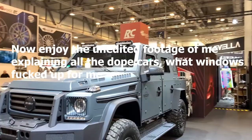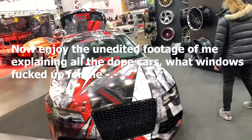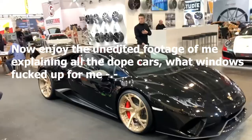And then we've got more cars and everything. So yeah, this looks dope. I love this a lot. The wrap, the wheels, everything. This is dope. And then back to 7 Series. Just stupid. I don't like the wheels, the size of them, the color of them. I don't like it. Then here is a Huracan Performante. Love this a lot. There's the owner right there.